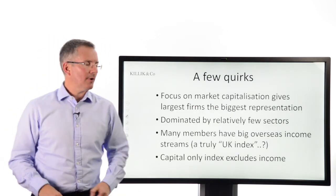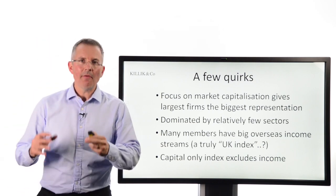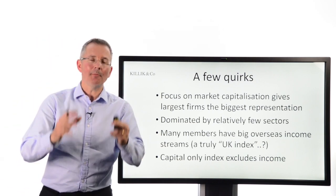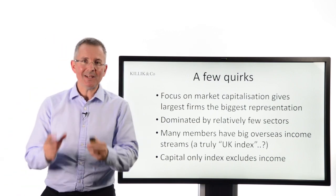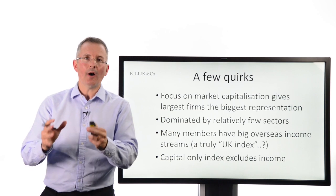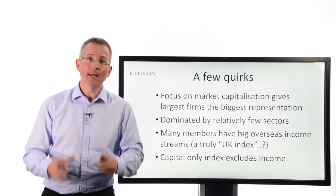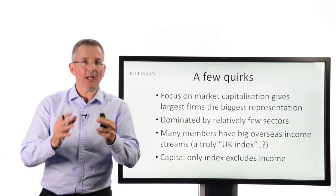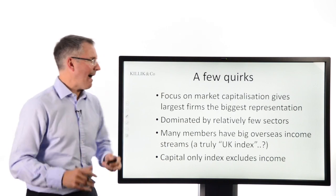A few quirks, a few things to watch out for. This does focus on market capitalization. That means it tends to pick the biggest companies in the market for club membership. So if you are simply tracking the FTSE 100, you are tending to weight your money towards the biggest stocks in the market. That's something to watch out for. If you don't want to go down that route, an evenly weighted portfolio will avoid that pitfall.